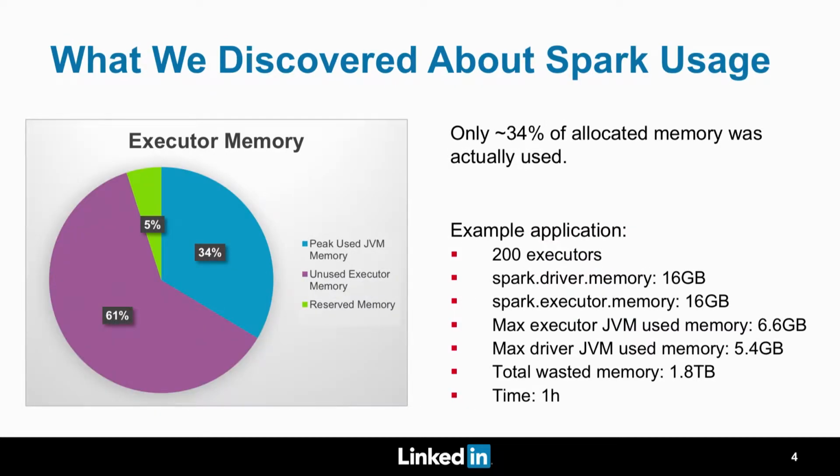We took a closer look at how Spark is being used on our clusters, and we discovered that only about 34% of the allocated memory was actually being used. Look at the sample application with 200 executors and allocating 16 gigabytes for each executor and the driver. However, it's only using at most 6.6 gigabytes for any executor, and it runs for an hour. This means that there's 1.8 terabyte hours of wasted memory. Now multiply this by thousands of applications running per day, and this adds up to a lot of wasted resources.